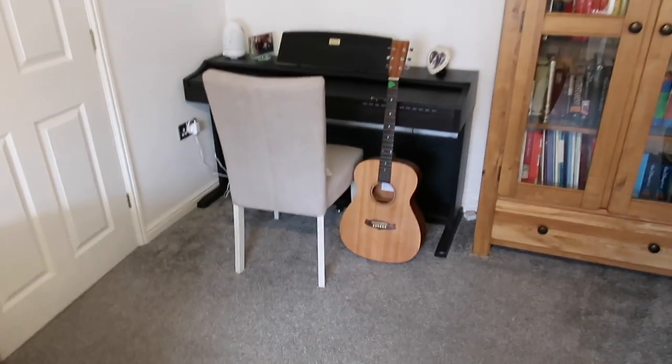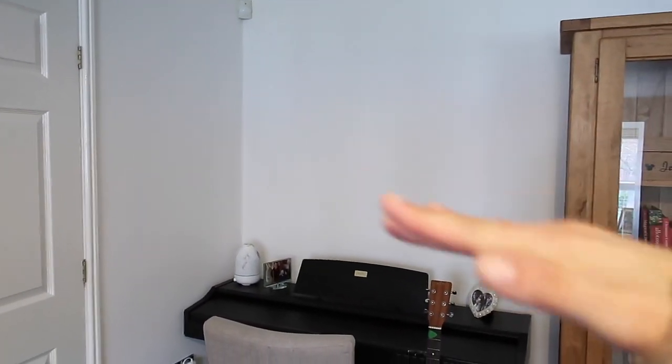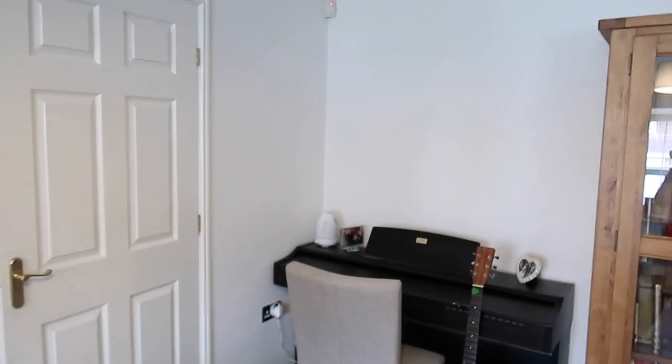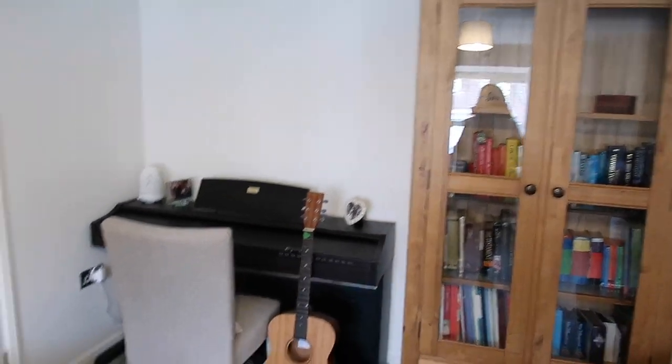Then here I'm going to make the music section, so we'll hang the guitar up on the wall there, and then I was thinking of maybe getting a couple of shelves and framing some of my favourite music or something and making that like a music area.